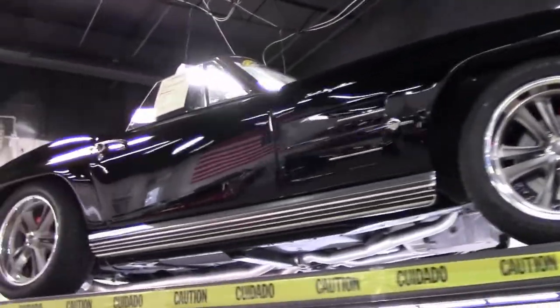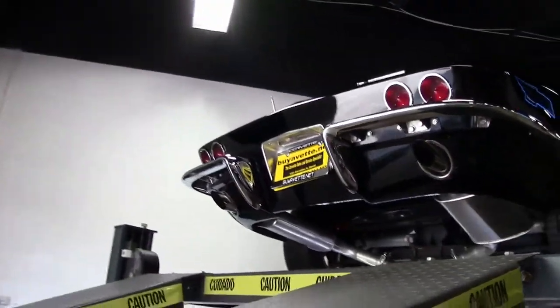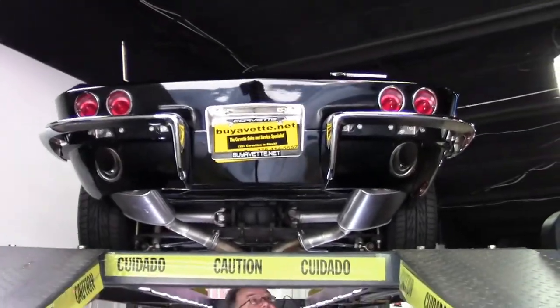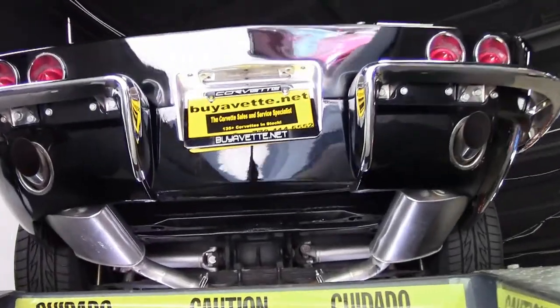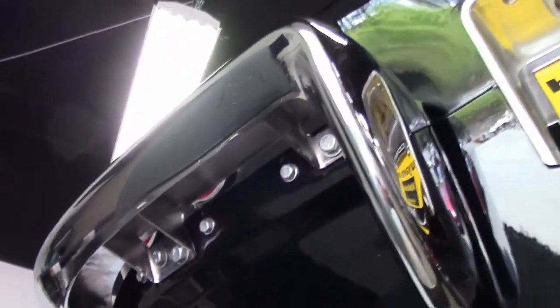A beautiful 1964 with all of the newer car amenities makes this a really fun Restomod without breaking the bank. As we make our way underneath, we'll notice the back bumpers are in very good shape. We'll also be able to see, because of the changes and such, it's a Restomod.